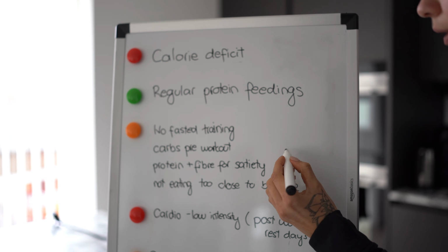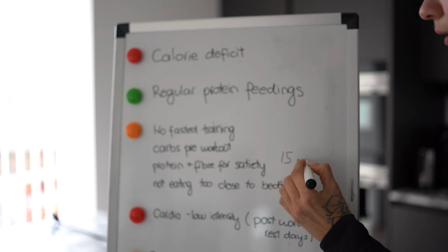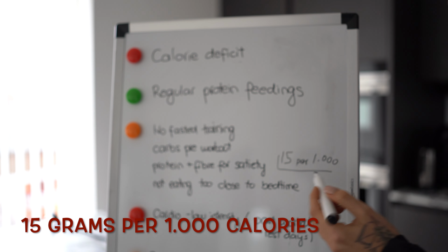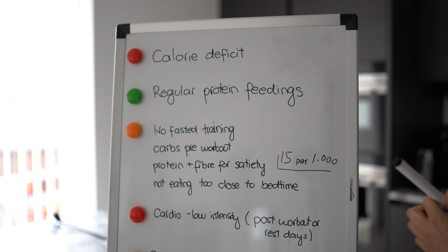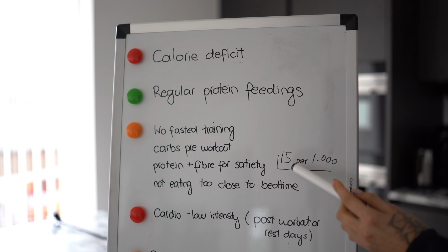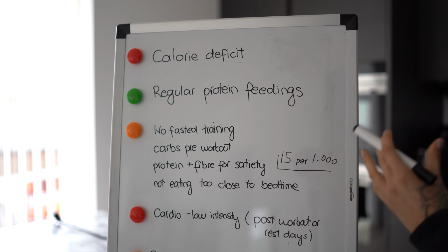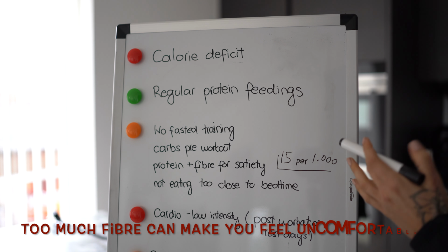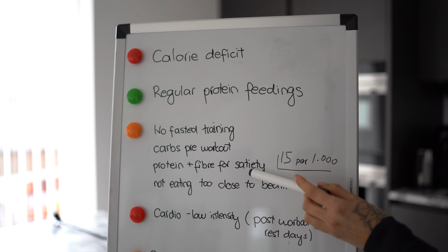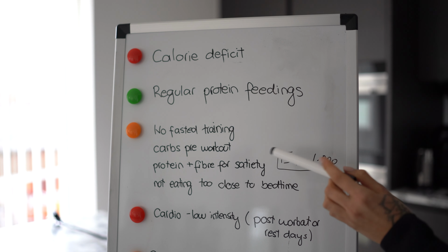So when it comes to fiber, you want to have around 15 grams of fiber per 1000 calories that you consume. So I would aim for anywhere between 25, even 40 grams of fiber per day when dieting. Fiber is very good, but eating too much fiber can make you feel very heavy and constipated and bloated. So yes, 100% have fiber and track your fiber as well, but just don't overdo it, because I used to overdo it in the past and it didn't end up well.